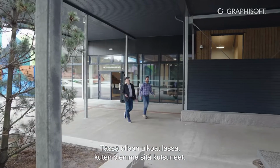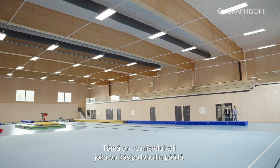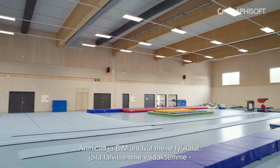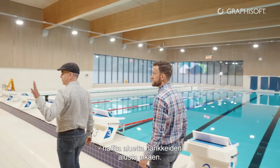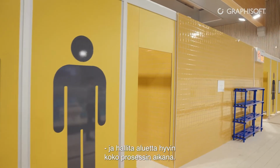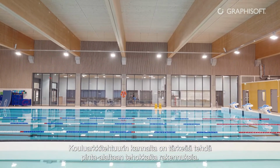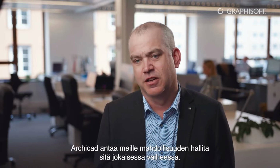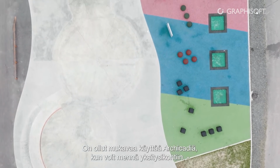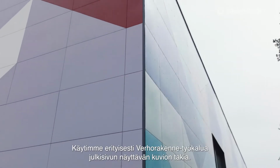Here we're in the outdoor foyer, as we've called it. This is the gymnastics hall, which is on top of the handball hall. Archicad and BIM give us the tools we need to be able to have control over area from early in the project. This allows us to compare different alternatives and have good control over the area throughout the whole process. For school architecture, it's important to make area-efficient buildings, and Archicad allows us to have control of that in every phase.